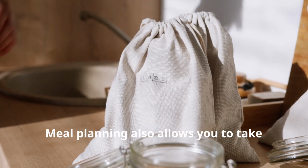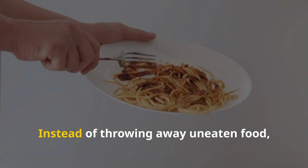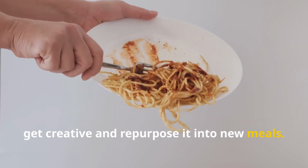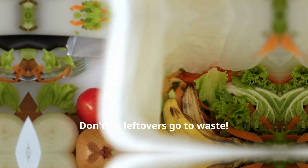Meal planning also allows you to take advantage of leftovers. Instead of throwing away uneaten food, get creative and repurpose it into new meals. The possibilities are endless.